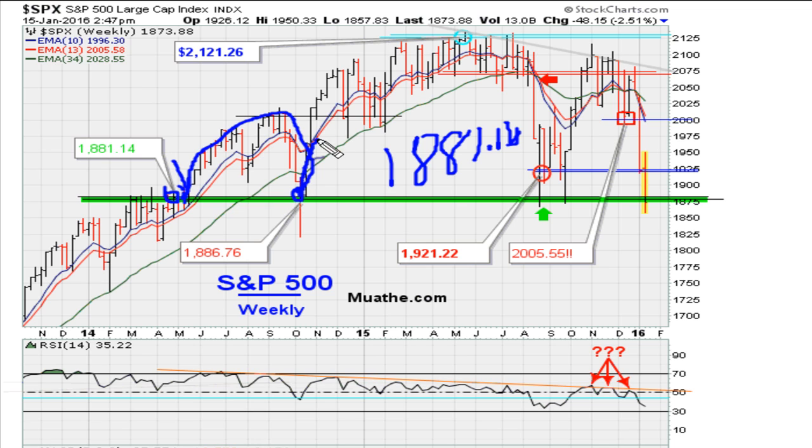It bounced again. We came all the way back here in August. We did not close below that. We tagged it and bounced, came back and tagged it again and bounced. And so here we are again trying to target and bounce. So the level to watch there again is 1881.14. If the S&P 500 can hold above that on a weekly closing basis, that's good enough to at least give some traders the idea that the market is holding steady, because this has been a good support range.